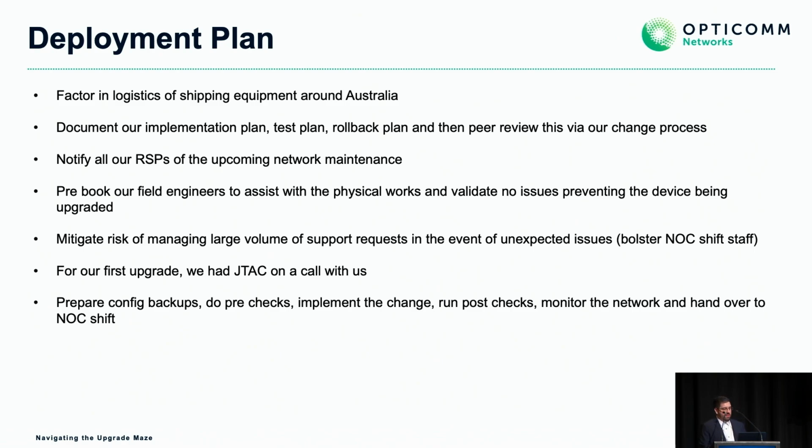We need to prepare the configuration backups. On the night, we do the pre-checks. We'd actually implement the change just by swapping the routing engines. We run our post-checks, and we monitor the network and then hand it over to the NOC shift staff. And I've basically, in one sentence, summed up what we did on the night and our whole upgrade process effectively. And it sounds really simple, but it's because of all the forward planning in our lab that it seems so easy.